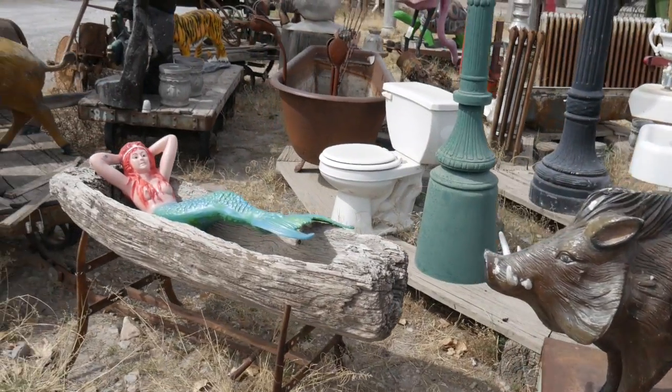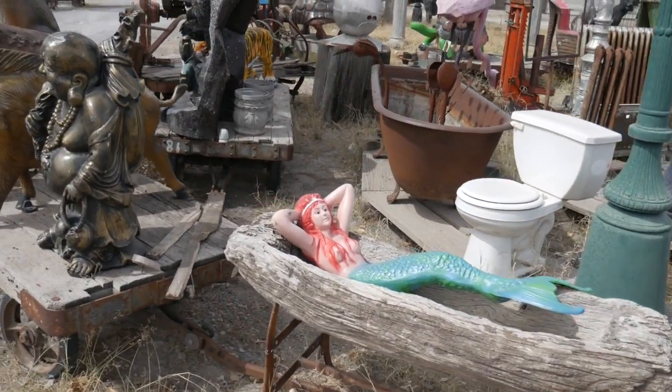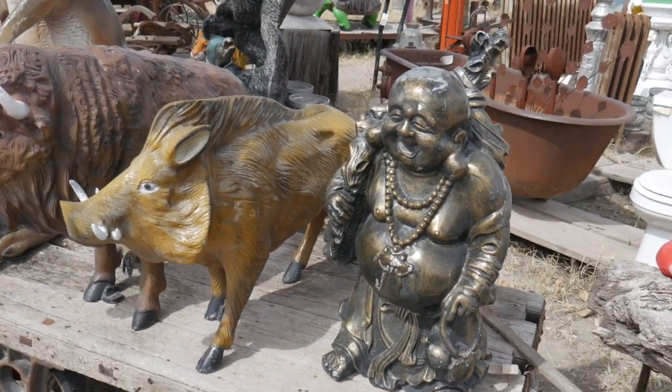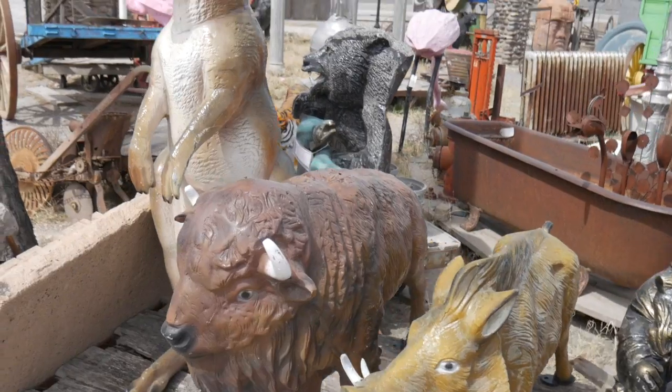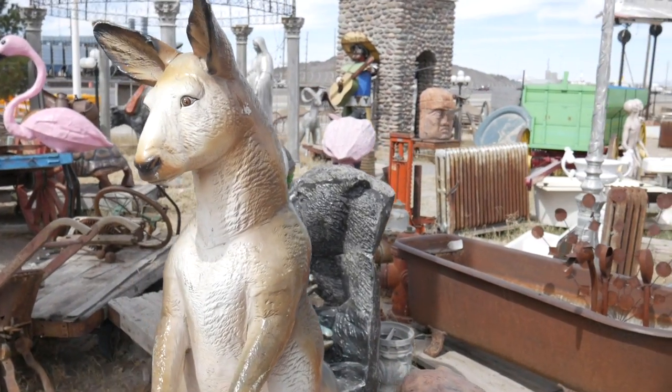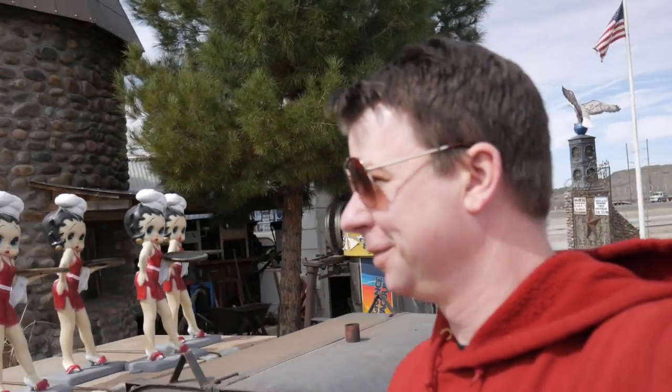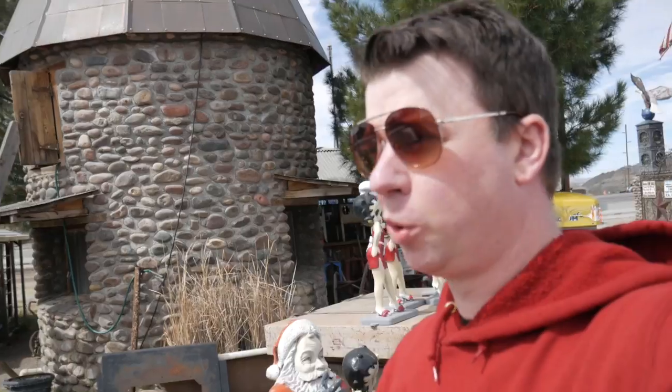More mermaids. Mermaids, Buddhas, and wild boars. Oh my. And a kangaroo for good measure. Just not enough time to check it all out. Too much weirdness and or coolness.